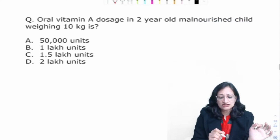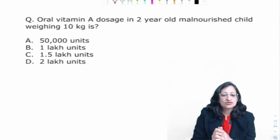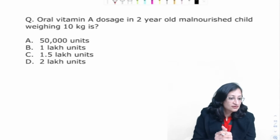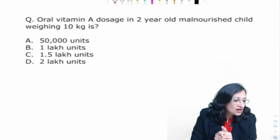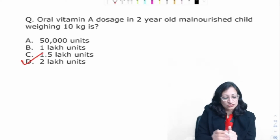Oral vitamin A dosage in a 2-year-old malnourished child weighing 10 kgs is? So in a 2-year-old child, the age is more than 1 year. What would be the dose of vitamin A? Come on, the dose of vitamin A, very important, in a child more than 1 year of age, per dose would be. Very good. So it will be 2 lakh units.